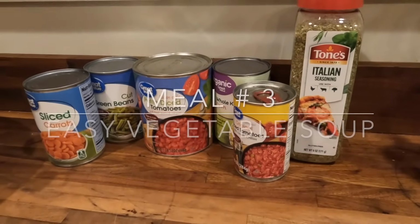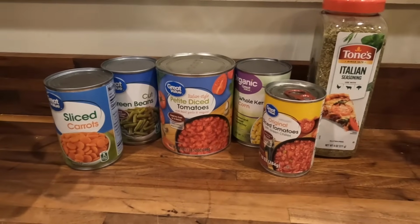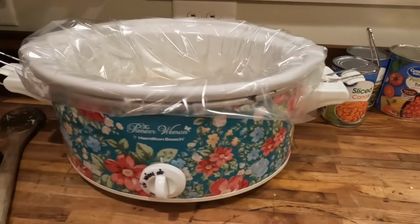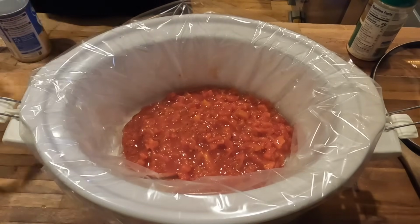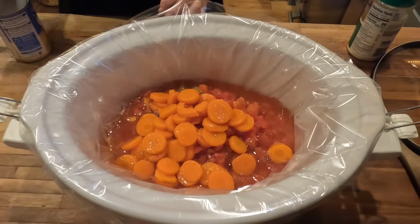Next up is the easiest vegetable soup recipe. All of these canned vegetables, we're just going to dump them into the crock pot, turn it on, and let it simmer. I'm going to begin with 1 large can of diced tomatoes, and for a little bit of spice, I'm going to add some Rotel, a can of carrots, a can of corn, a can of green beans.